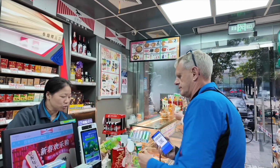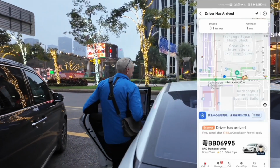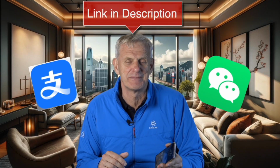Now, I don't think we've seen any cash along the way. Everything is done with WeChat or Alipay. And with those apps, you can also book cars, Uber cars, and use it for subways and other public transportation. Now, we have a separate YouTube video on how to set that up. Andy did actually have some problems in setting his WeChat up, but managed to get Alipay to work.